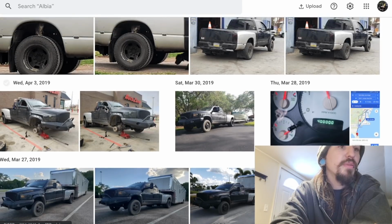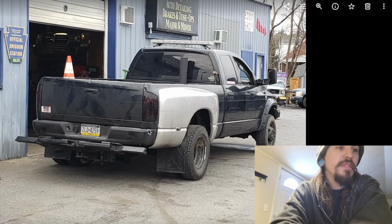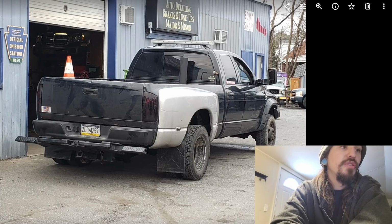April 3rd, 2019. Almost 3 years ago. This was about when the truck was done. We said, screw it, we're gonna run it. 2-inch spacers up front, 5-inch stack. Got rid of the side pipe, and that thing was loud though. With the common rail, it's super loud.